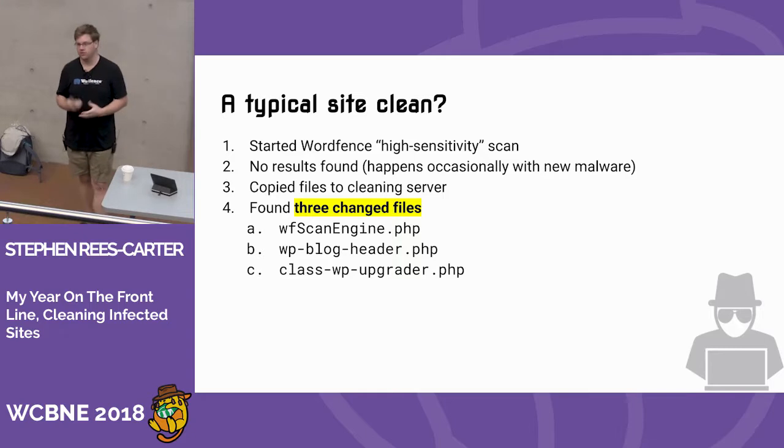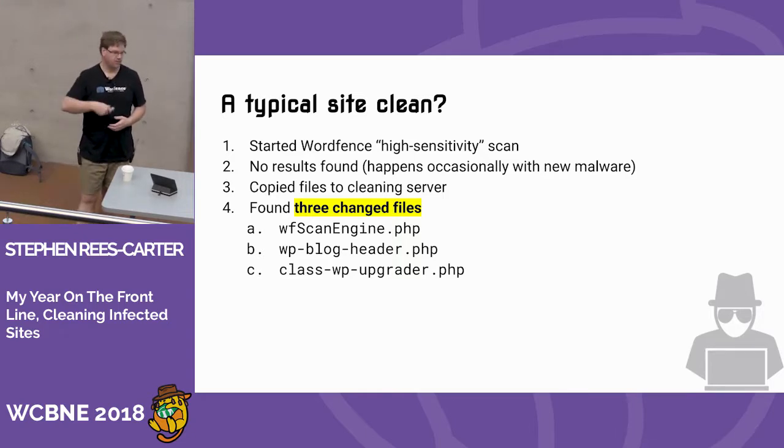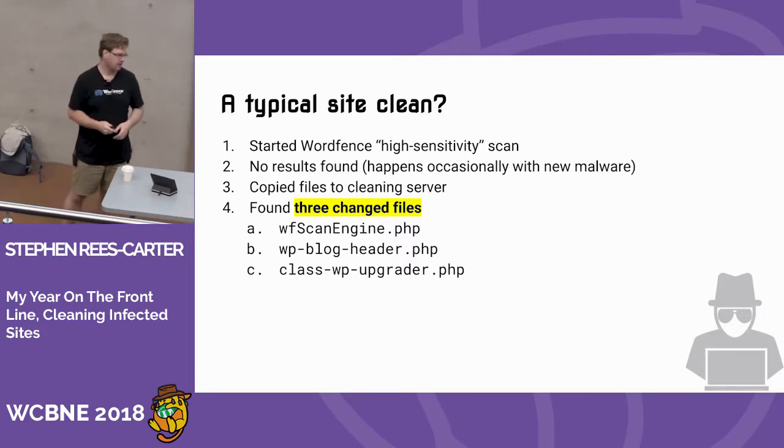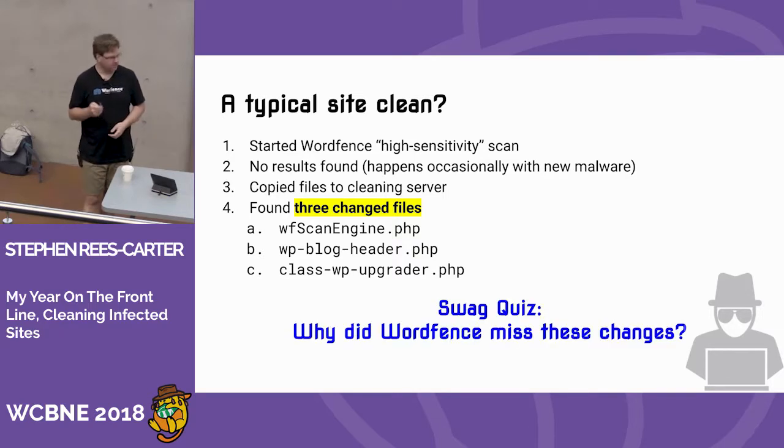Usually that's because there's new malware on the site, and that's one of the reasons why we download the files to a cleaning server to run it on there separately, and we harvest the new malware to improve our scanner. So I copied the files over to the cleaning server, and I found 3 changed files. So these aren't new files, they're not random files, they're files that Wordfence should have found that were changed, but Wordfence thinks they weren't changed. But the cleaning server did find they were changed because it runs separately. And so the question is, why did Wordfence miss these changes?